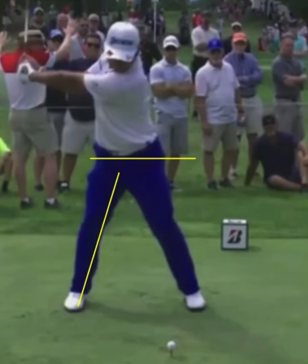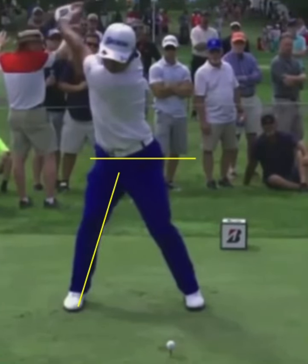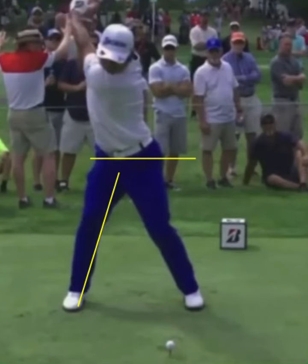As he gets to the top of the swing, what I really love about this is how coiled he is at the top. He's fully coiled at the top, but those legs are really, really stable. You can see he's really shifted that pressure into the trail side to that right leg, really staying bent. So this is an awesome position to be in.